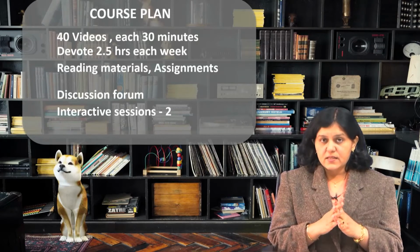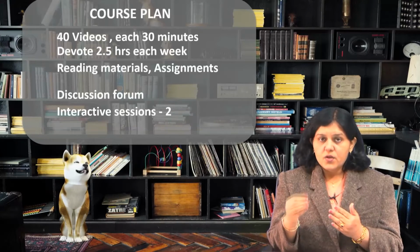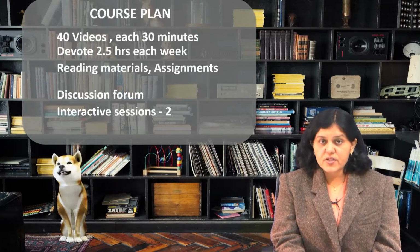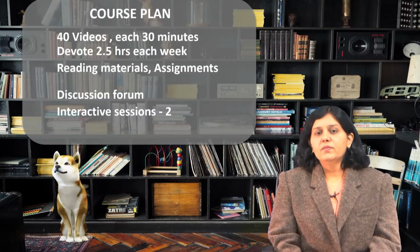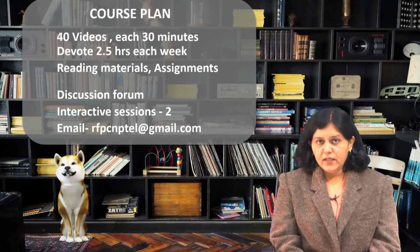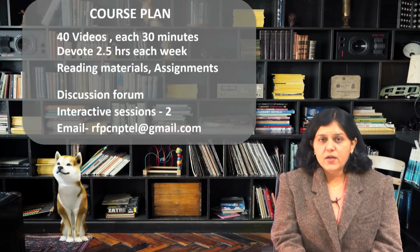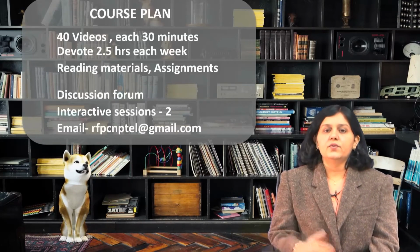What I suggest is, when you go through the course and come across queries, at that time you better write down those queries, and whenever the interactive session is there, you can ask those queries. Apart from the above 2 ways, you can approach us anytime at the email ID on the screen, and we will try to answer those emails. Now, let us look into the weekly course structure.